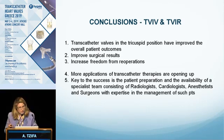They improve the overall surgical results. They increase the freedom from reoperations. And as I said, more therapies, surgical therapies, but also more transcatheter therapies are coming up to come and lock and match with the surgeon's approaches.